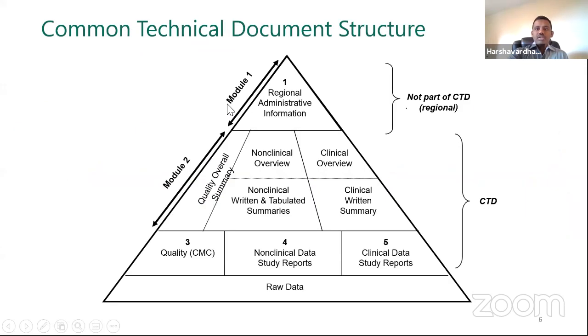And this is a common technical document structure. You could see different modules in the eCTD or a CTD. Even eCTD is similar to the CTD. Module 1 is the regional administrative information, which is where the labeling comes under. And module 2, module 3, module 4, module 5 is extensive information, where companies are capturing all the relevant information.